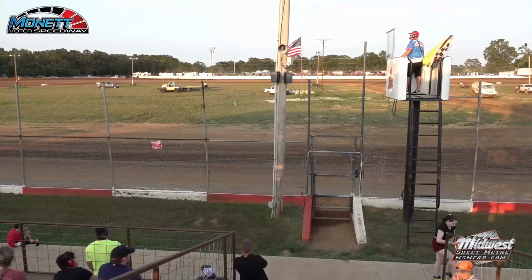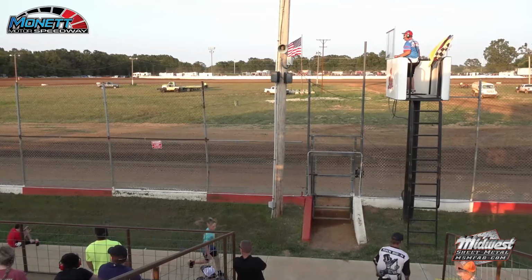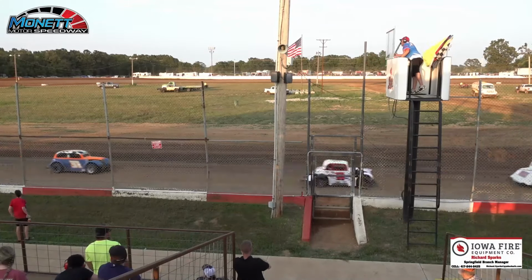Heat race number two making their way onto the track now. Starting on the pole is going to be Tanner Foster on that one machine, on his outside the number 55 of Kenny Foster. Inside row number two is going to be the 31 of Mike Gilbert, on his outside 83 of Katie Smith.